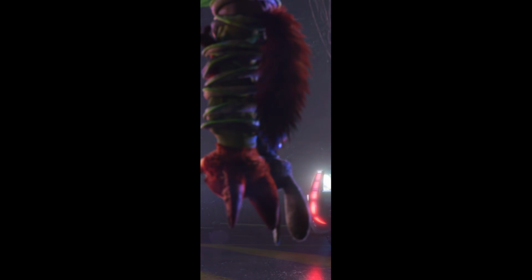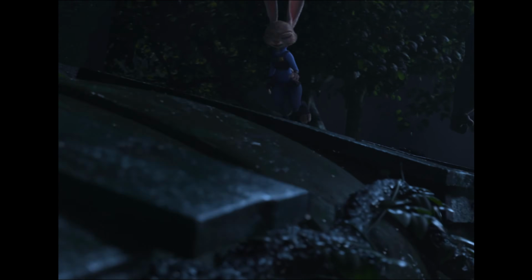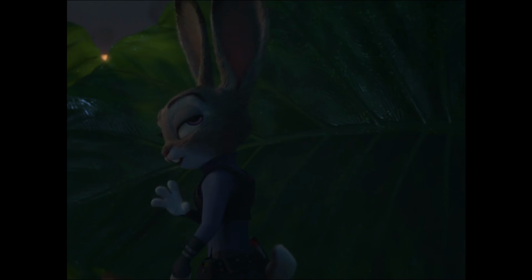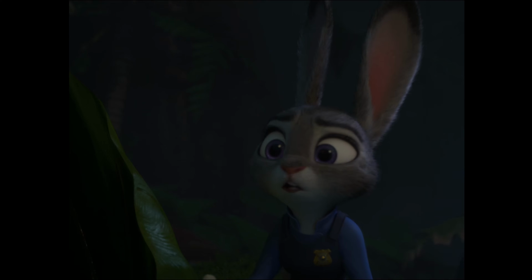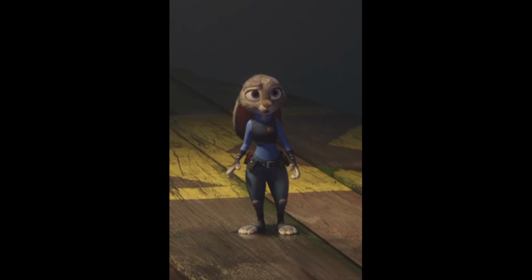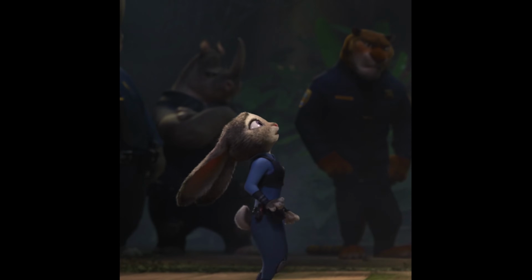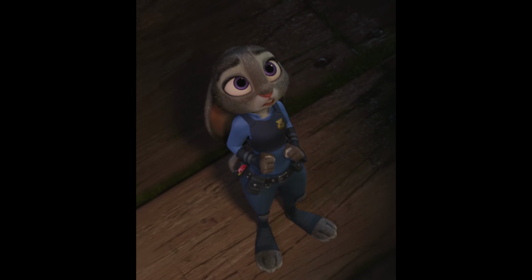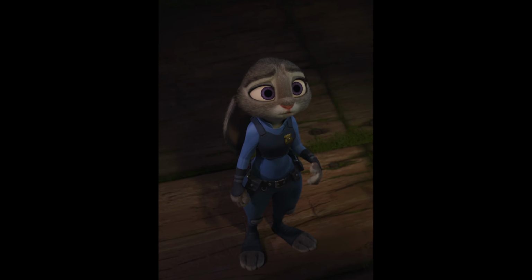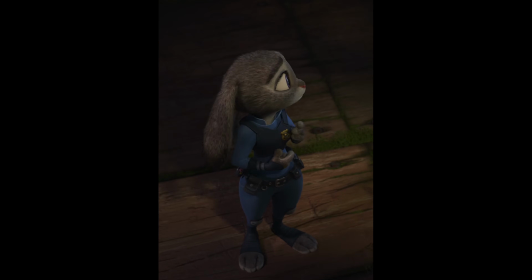Let's compare art styles. Disney has, basically ever since Tangled, had an art style. And I think Zootopia is the pinnacle of that art style. You look at Tangled, you look at Frozen, you look at Wreck-It Ralph, you look at Zootopia, you look at Raya and the Last Dragon, you look at Encanto. There is a lot of visual similarity there, and I really think that the art style peaked with Zootopia. That art style has seen its culmination with Judy Hopps' eyes.